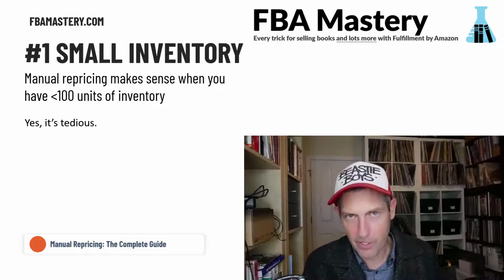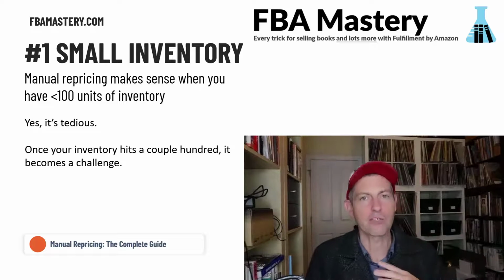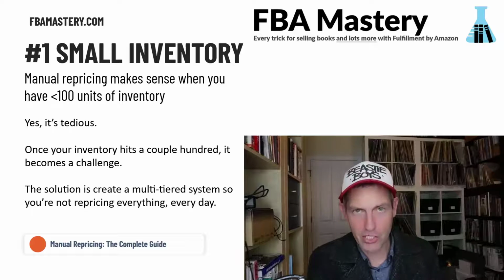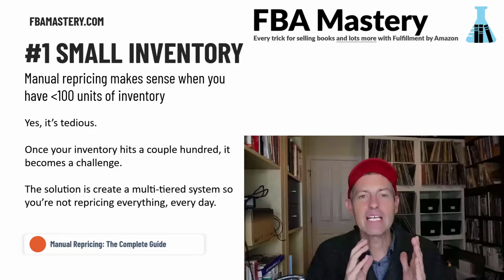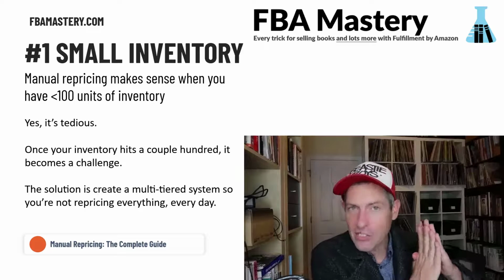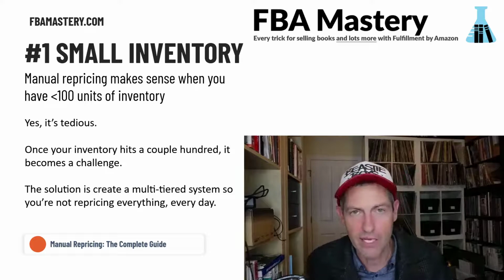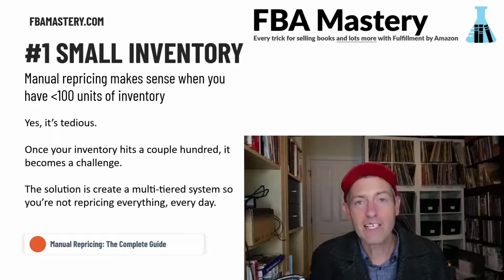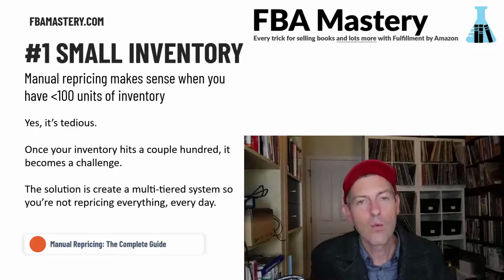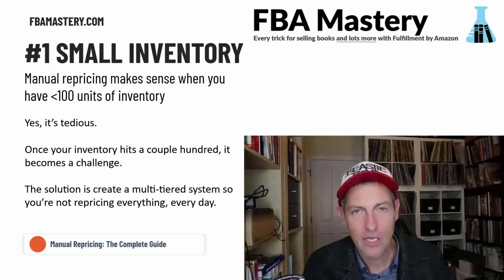Yes, manual repricing is very, very tedious. But once your inventory hits a couple hundred items, generally most people are going to try to switch over to something more automated. But the solution to manually repricing effectively and efficiently, even in excess of 100 units, is to create a multi-tiered system so that you're repricing inventory that should get your attention daily, every day, and inventory that maybe you don't need to give that much attention to repricing wise less often. So if you've got, say, 500 units in your inventory and you're like, hey, is this system I'm going to teach you going to work for me? Well, the answer is yes, because I'm not going to be asking you to reprice all 500 items every single day. We'll get into that in a second.